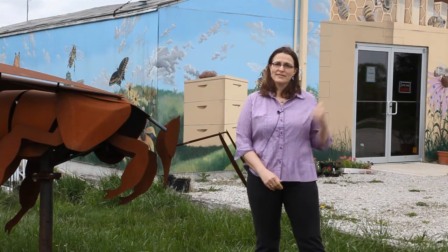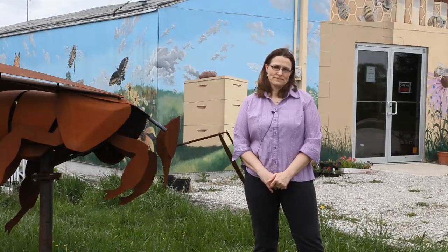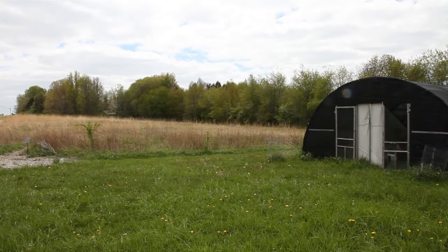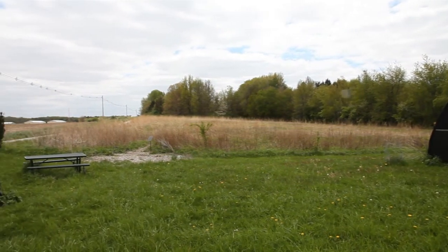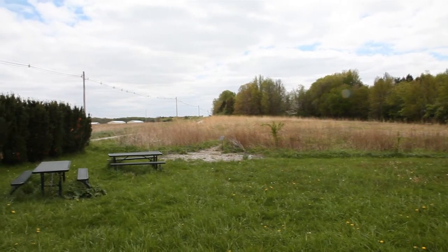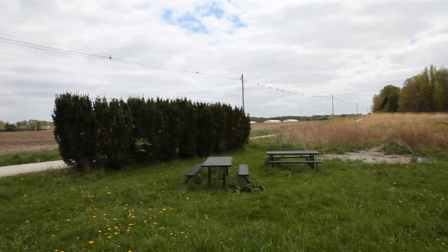Currently, we're at the Pollinatarium, just south of the University of Illinois main campus. The Pollinatarium serves as a science center devoted to flowers and pollinators. It is located in the midst of a restored prairie and wooded habitat, which in turn is surrounded by agricultural and urban areas.